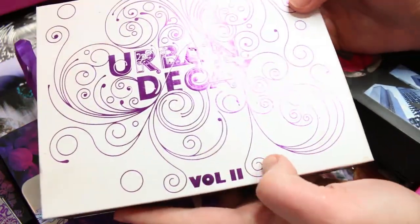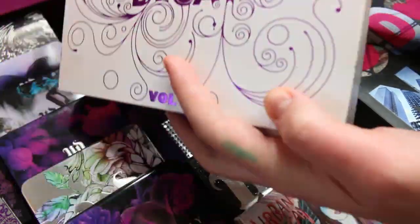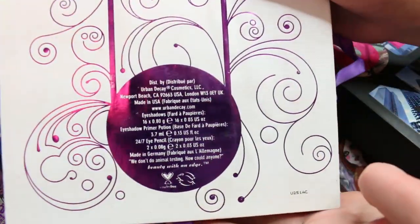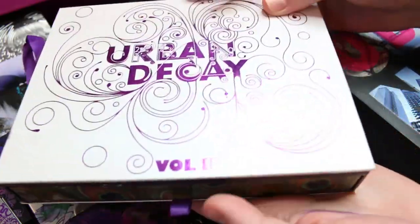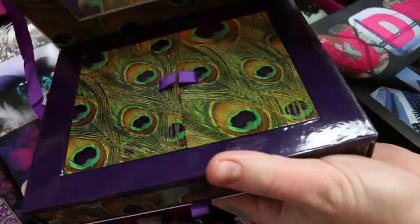Getting into a little bit older Urban Decay here. This is the Urban Decay Book of Shadows Volume 2. Volume 1 is the only one that I don't have. Somebody had messaged me about them having one, and I can't find the email anywhere. Anyway, this one is Volume 2.